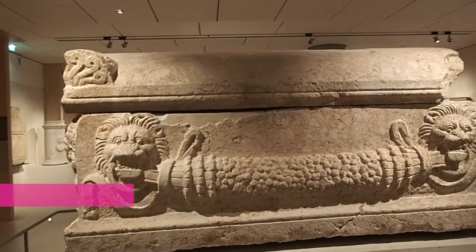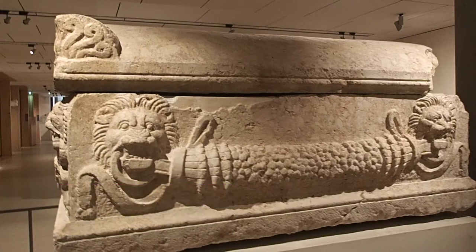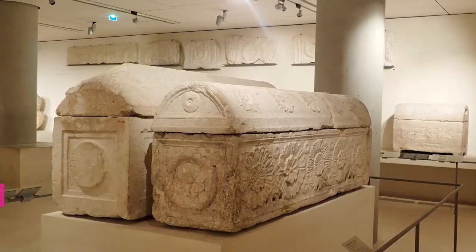This sarcophagus is made of limestone and it was discovered in Sidon, Lebanon, and it was created between the 2nd and 3rd century. It is decorated with thick garlands of flowers and leaves attached to the rings held in the mouth of a lion.